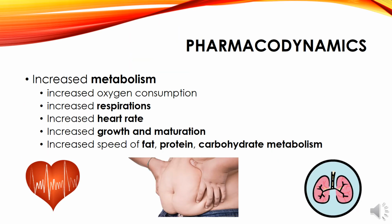The pharmacodynamics of Synthroid is the increased metabolism, which is anything that is an increase in the body. Anything you really associate with adrenaline or the sympathetic nervous system is going to happen with Synthroid. So they're going to have increased oxygen consumption, increased respirations, heart rate, increased growth and maturation, and then the big one is increased speed of fat, protein, and carbohydrate metabolism. Because the problem people have with hypothyroidism is they're not metabolizing fats and carbs and proteins, which then collects fat. But again, we'll later talk about how people can abuse this drug for weight loss.